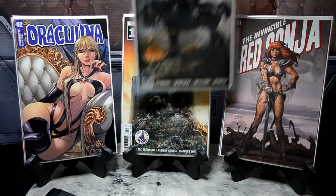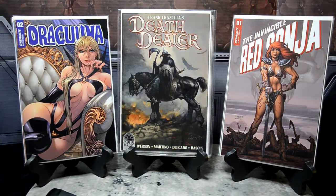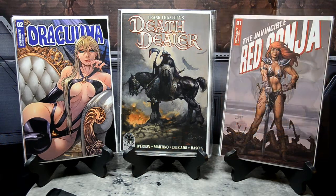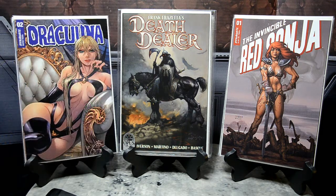And finally, Death Dealer issue number 1. This is a variant cover. I got cover A last week when it came out. I decided to get this one. This is the B cover featuring the original Death Dealer artwork by Frank Frazetta. So I wanted to get this one to have the original artwork on the cover. I'm probably going to put this in one of those Ultra Pro One Touch cases, stick it up on the wall, display it, because it's just classic fantasy artwork.